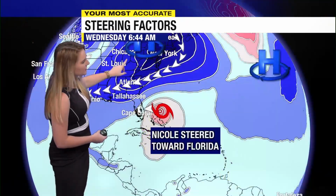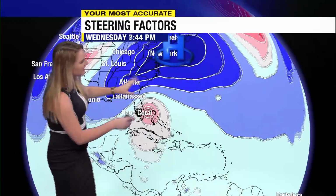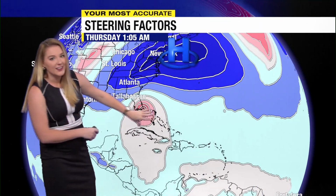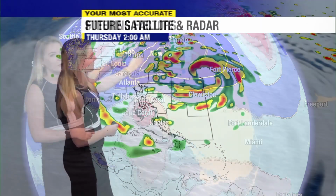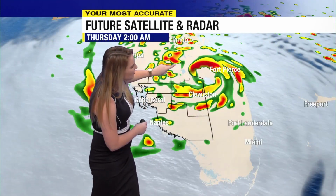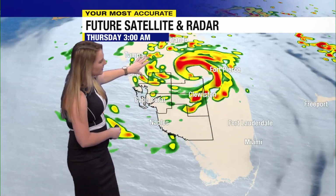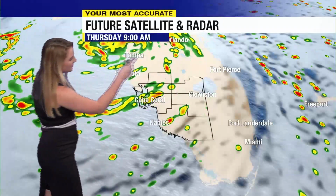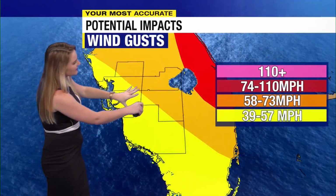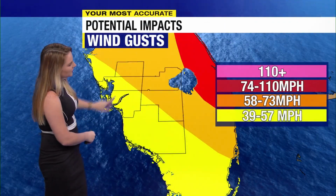Well, it's this high pressure that we've been watching over the last couple of days. Once that starts to push off towards the east, that's going to allow Nicole to make that westward turn later on this morning. And so once we get into the overnight hours, Nicole is just skirting to the north of Southwest Florida, and that's going to continue through the morning hours Thursday. Still some leftover rain, but really starting to settle things down. You lessen that closer and closer you get towards the coast.